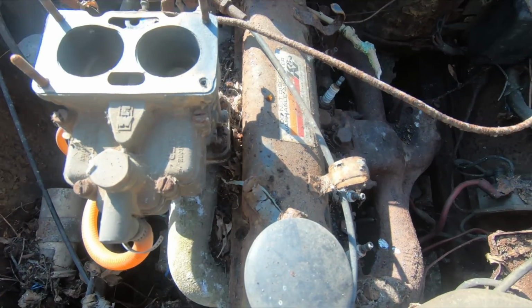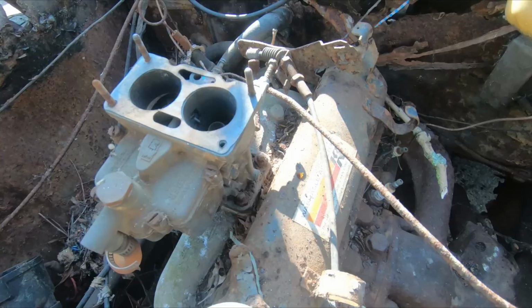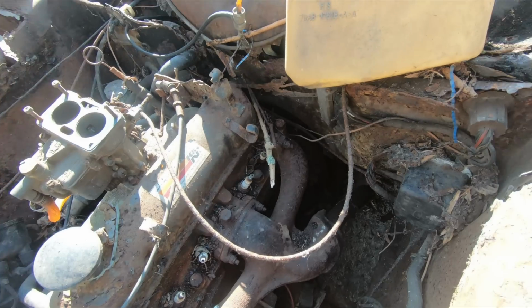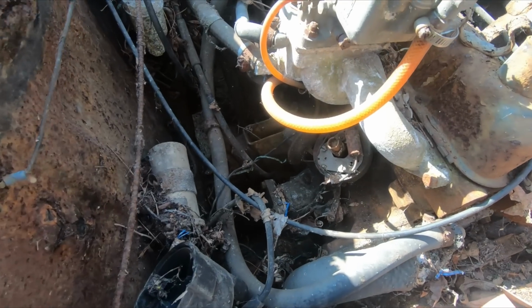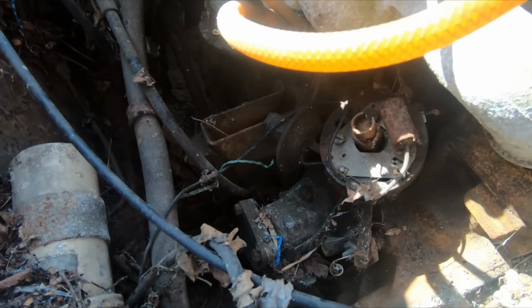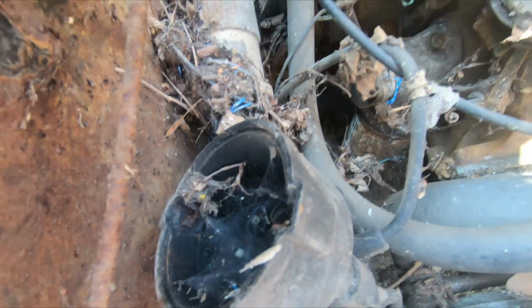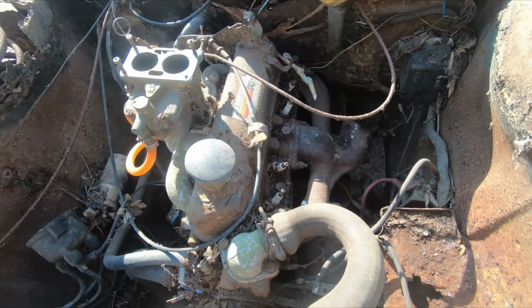Look at that, she's cleaner. It's actually quite a clean carb, isn't it, really? Yeah, it is. That just shows, isn't it? That filter saved it, hasn't it, really? Yeah. But for the rest of the car, though, I can't really say the same. So I'll come back once we've got the points set up. As you can see, there's no points in there at all, and that's just full of cobwebs. So we'll come back once we get everything a bit tidier and more ready to see what's happening.